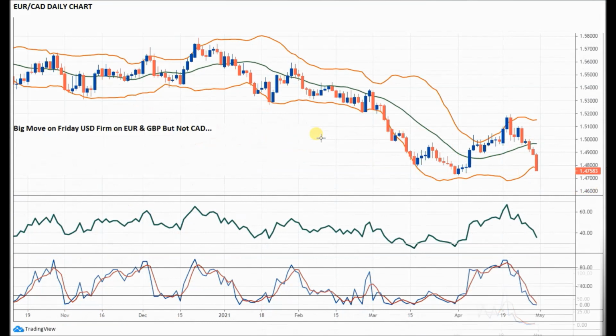Right, we're on the EURCAD daily chart. I just made a note in relation to both the euro and the GBP against the CAD. What we had on Friday was the USD was firm, both the euro and GBP, but it wasn't on the CAD, was it? It was red, and that's given a big candle to the downside in both the euro and the GBP, which spikes us outside of the outer Bollinger Band.